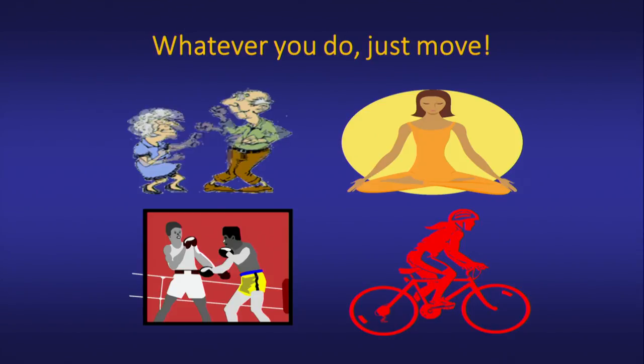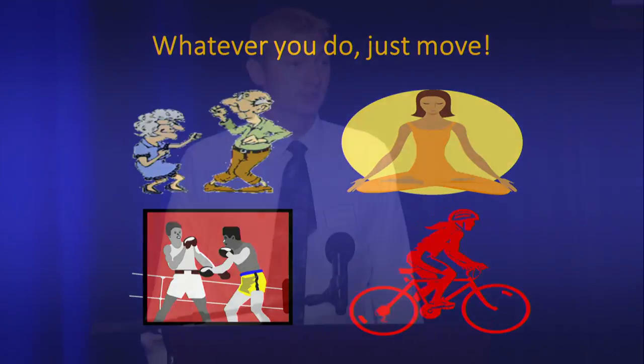Anyways, whatever you do, just move. I know you've heard that message throughout the day. Whatever it is you participate in, just continue to participate in it. Learn a new skill, learn a new activity. All those things will help with both the physical and the non-physical components of Parkinson's disease. And the take-home message is that exercise is a lifelong participation.